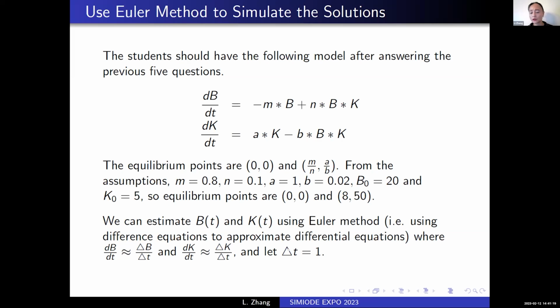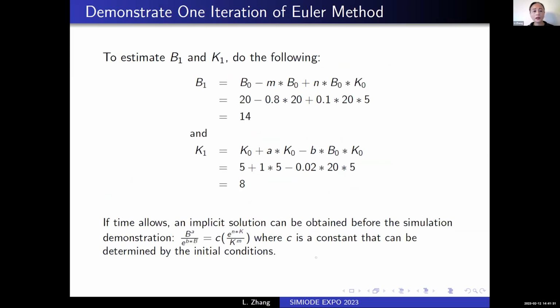Here we assume we start with delta t equal to 1, and later, to make the approximation more accurate, we will reduce delta t to a smaller number. In order to get them started, we will do one iteration of finding B1 and K1, maybe on the board. Just plug in this formula. Now we can show them that B1 is equal to 14 and K1 is equal to 8.